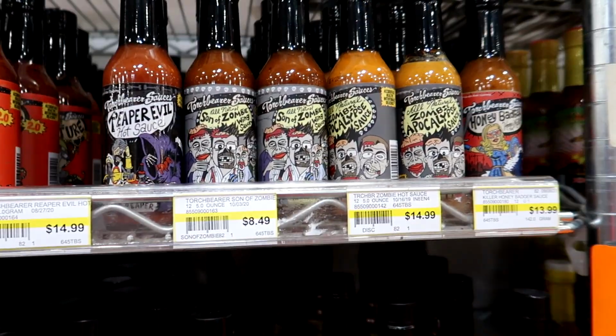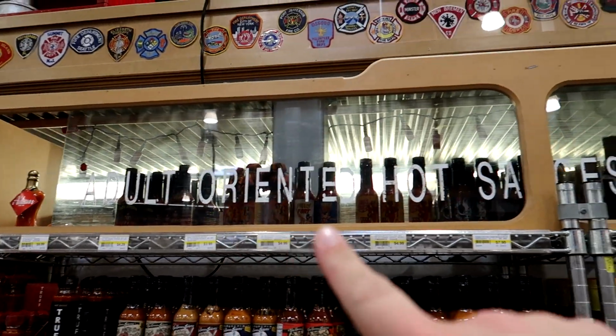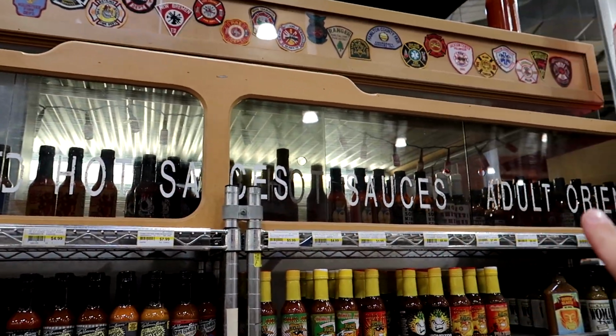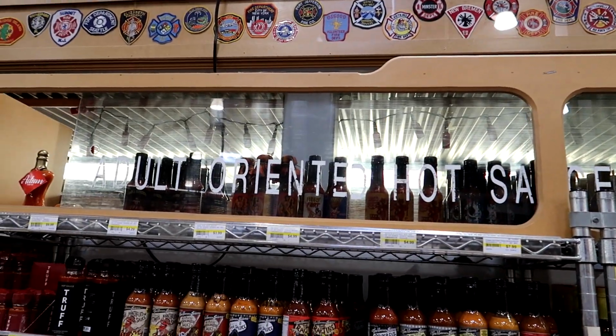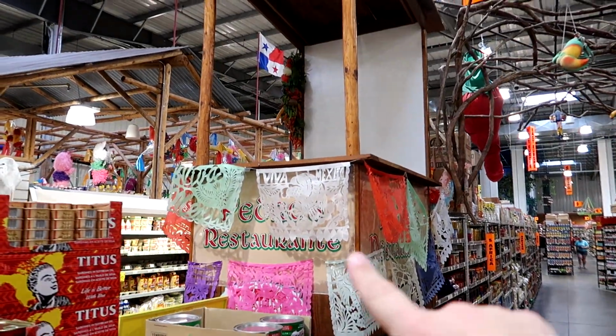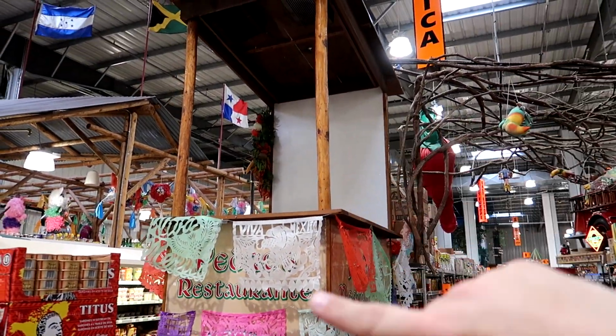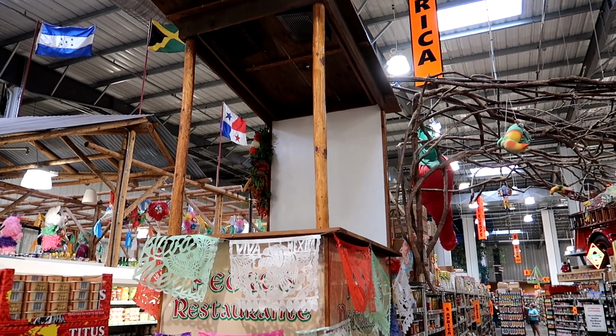It says Son of Zombie Wing sauce. Then up here there's adult-oriented hot sauces. These are ones with names that are not appropriate for children. See, it says Pedro's Restaurant. There used to be an animatronic named Pedro right here. It looks like he's been removed or at least out for refurbishment.